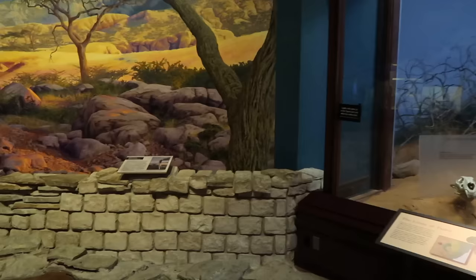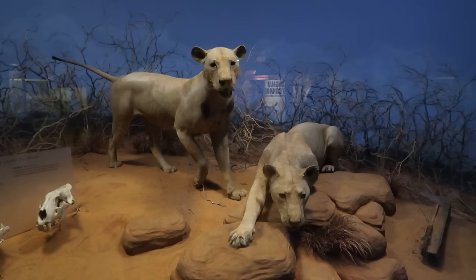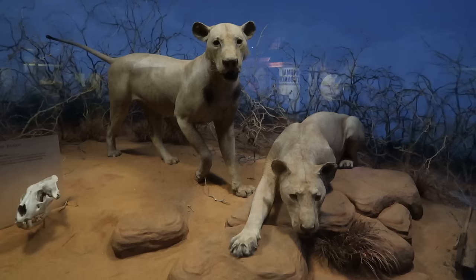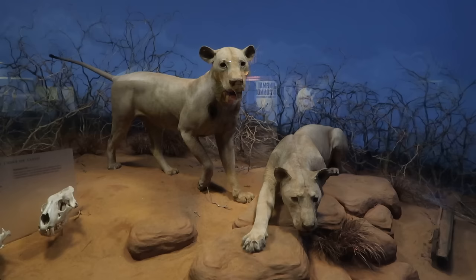And look who we have here. These are possibly the most famous residents of the Field Museum behind Sue the T-Rex. Oh, here they come. Watch out, boys, they'll chew you up. It's the Tsavo Man-Eaters. Yes, these two lions here. These are both male lions, even though they do not have manes. Two maneless male lions that ate, between the two of them, at least 35 people that worked on the railroad in Tsavo, in Africa.